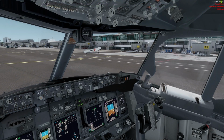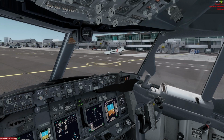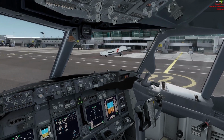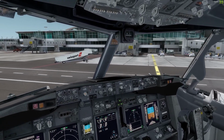I'm wondering if that stand might be a tad too small for us, just looking at the jetway. I think 21 might have been more our style. Oh well, doesn't matter. We can always deploy the air stairs. Turned a bit early on that, but we'll just compensate as we bring her into 22.